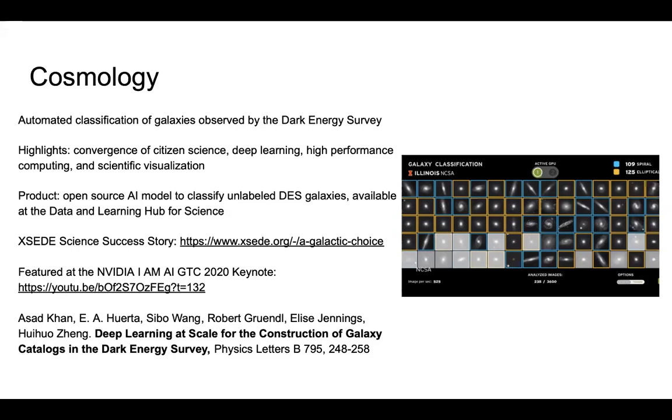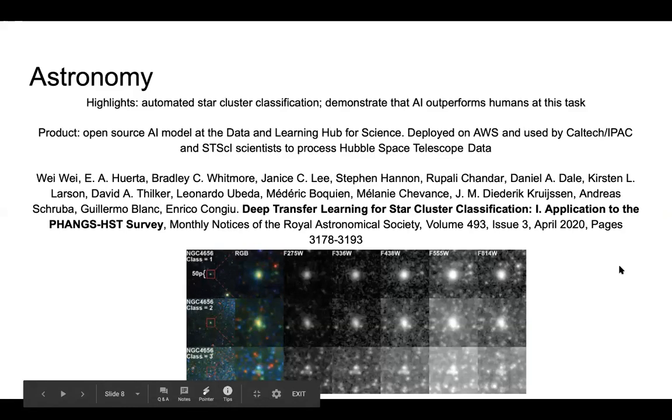So Galaxy Zoo has been a great success, but that may not be scalable enough for DES and in the future for LSST. So again, we produce a neural network that can classify these galaxies automatically. And along the way, we also produce a visualization that shows how the neural network is abstracting knowledge as it is processing data, and what sectors of the neural net are involved in the prediction when it is time to label these images. This again was picked up by Exceed and recently by the CEO of NVIDIA, who highlighted this work in his keynote. And again, this model, the fully trained neural network to do galaxy classification, is available at the Data and Learning Hub for Science. And I just want to finish with another application in astronomy.